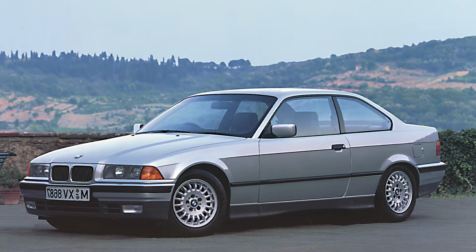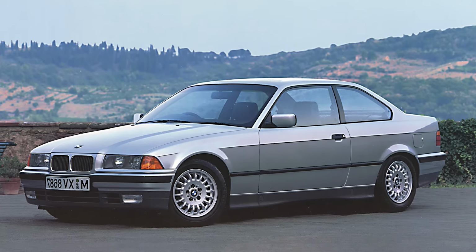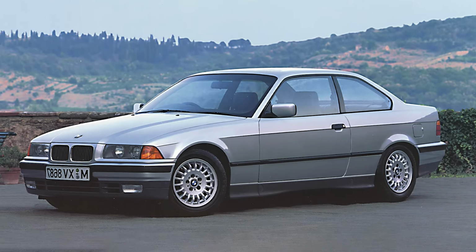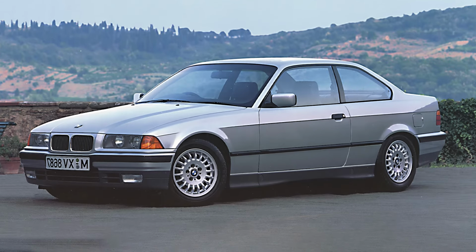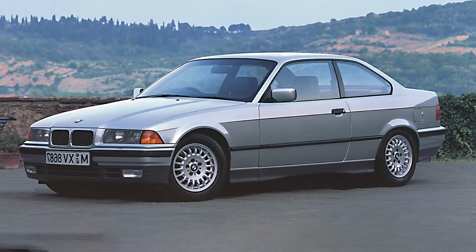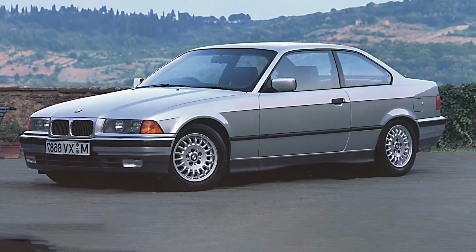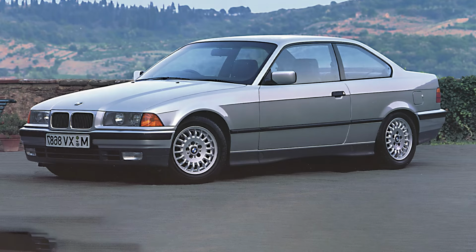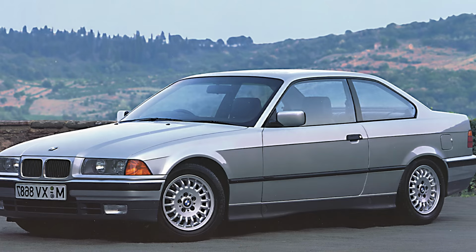With a range of powerful and efficient engines, from economical four-cylinders to robust six-cylinders, the 3 Series offered a dynamic and exciting driving experience. BMW equipped the E36 with advanced technologies for its time, including stability control, ASC+T, and an anti-lock braking system, ABS. These innovations not only improved safety but also enhanced the driving experience.